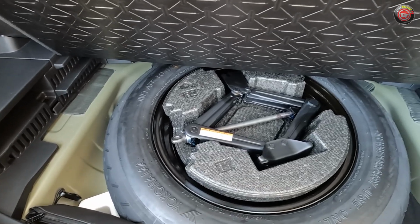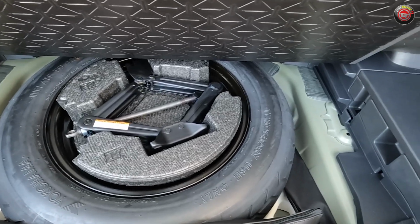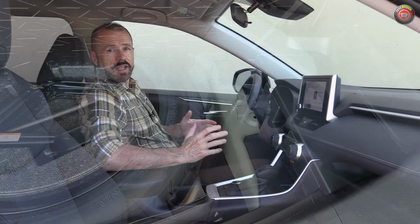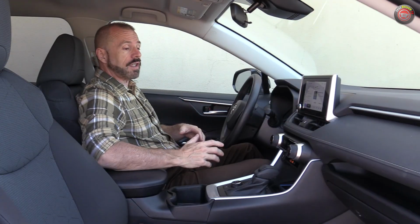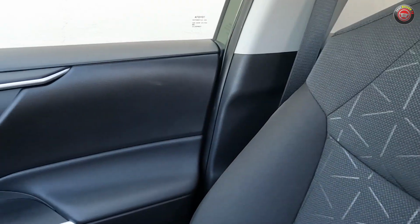tire included in this vehicle, which is important because if you're using a vehicle like this for its intended purpose, you could always cut a tire open out there on the trail. So this is an interior that I'm very impressed with its versatility. I'm impressed with the ruggedness of some of the treatments and the accoutrements that it's been given.